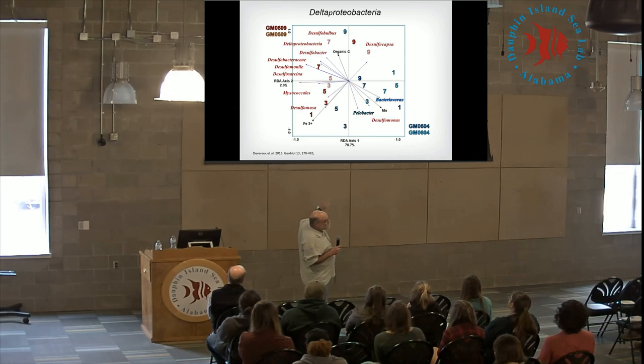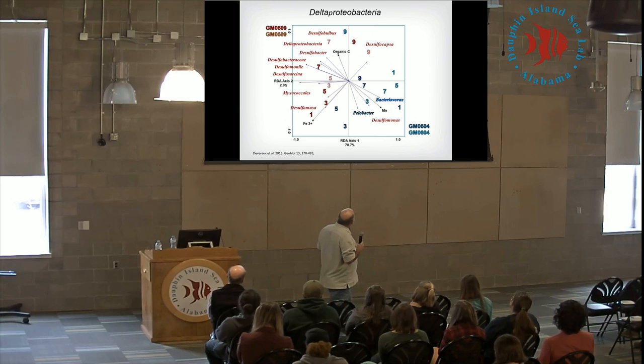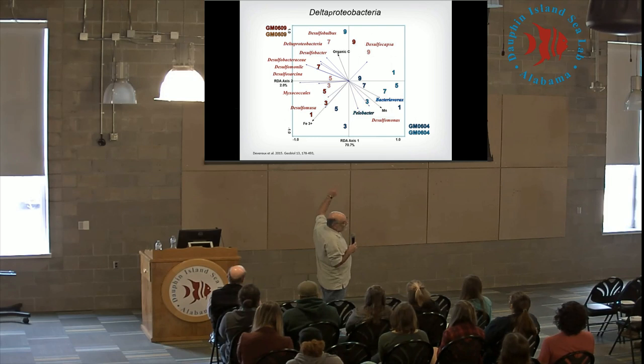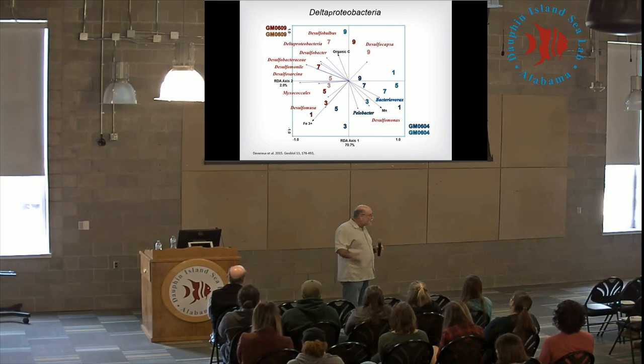upper left, and basically the abundances of the 16S RNA are analyzed kind of like a regression analysis on top of the environmental variables, and this shows that the control of the microbial communities, those are basically all sulfate reducers. So during hypoxia, when the sediments are reduced, the sulfate reducing community kind of comes up.